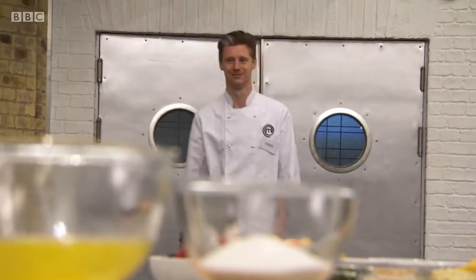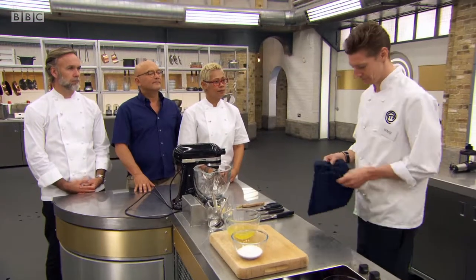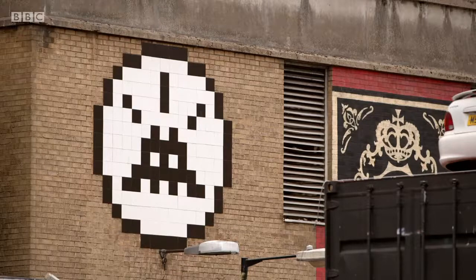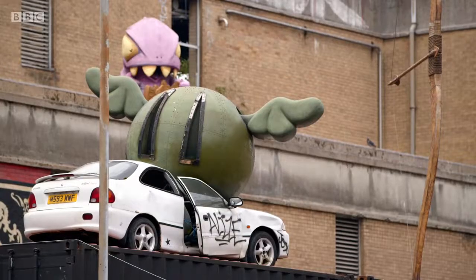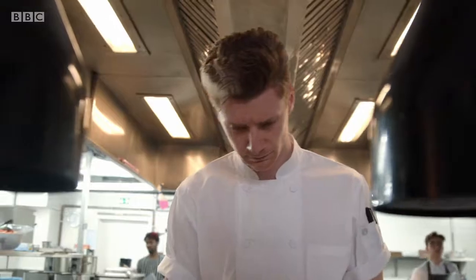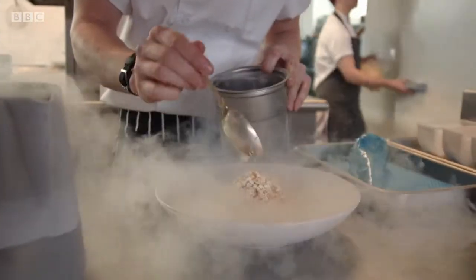The first chef to face Monica's skills test is Jamie, a 27-year-old sous chef working in East London's Shoreditch. So I've always worked in quite contemporary restaurants. Basically, the whole team gets to work on whatever they want. You never have a day that's exactly the same as the day before. There's always a reason to keep doing something new and something different.